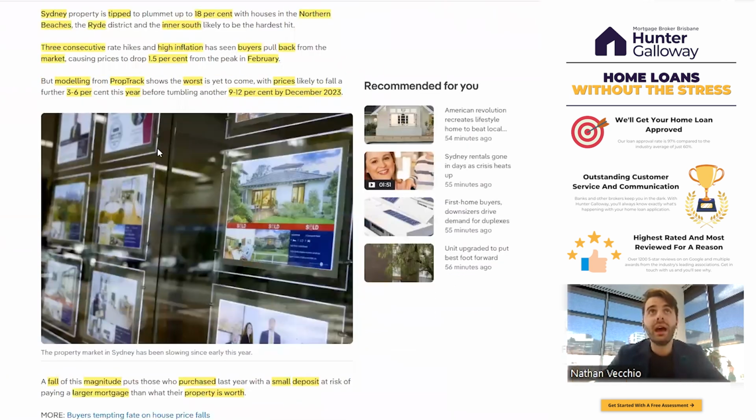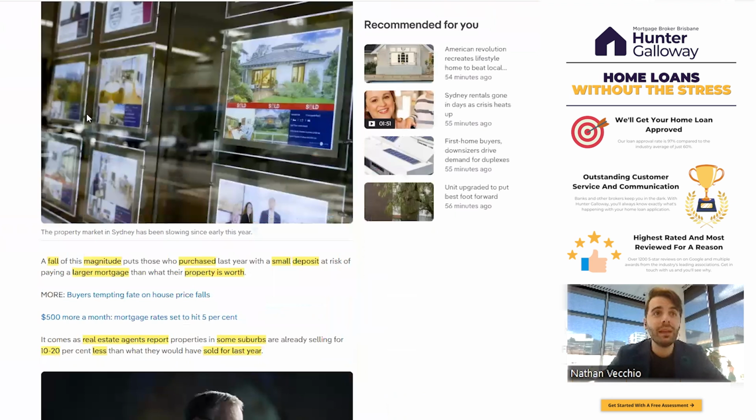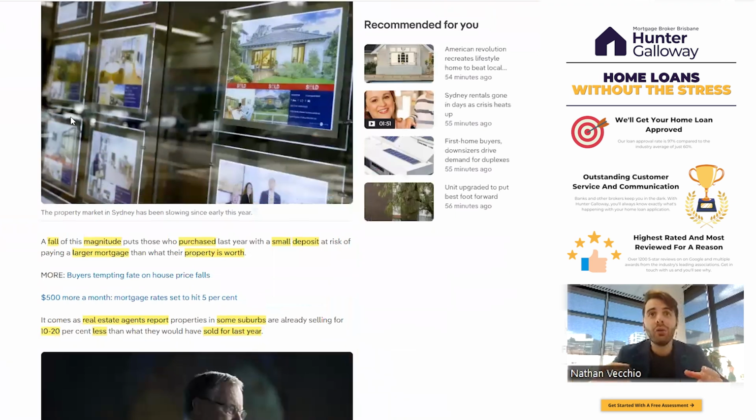We'll run through some data that we've got through the ABS in a minute, about how values have changed in the past 30 years, mainly due to credit criteria becoming easier and income growth. They're saying that a fall of this magnitude puts those who purchased last year with small deposits at risk of having a mortgage that is larger than the property. We call this negative equity. The Reserve Bank is across this and keeping a keen eye on it.